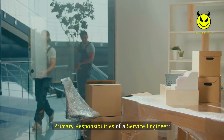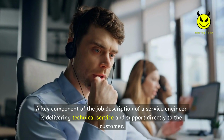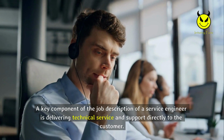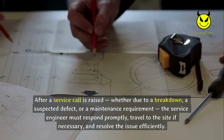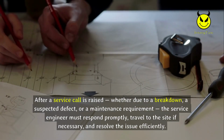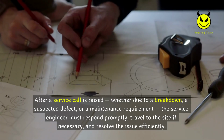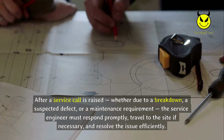Primary responsibilities of a service engineer. A key component of the job description of a service engineer is delivering technical service and support directly to the customer. After a service call is raised, whether due to a breakdown, a suspected defect, or a maintenance requirement, the service engineer must respond promptly, travel to the site if necessary, and resolve the issue efficiently.